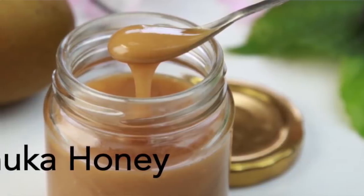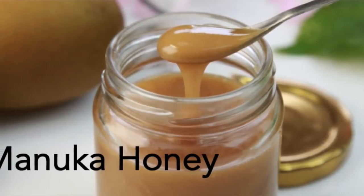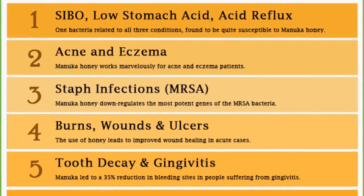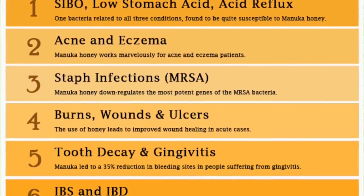Another thing is Manuka honey. Why Manuka? Manuka has amazing antimicrobial properties. It kills germs more than other honeys. Please do some research to make sure you get the best quality honey that's available. It is pricier than other kinds of honey, but think of it as an investment for your health. So it's definitely worth it.